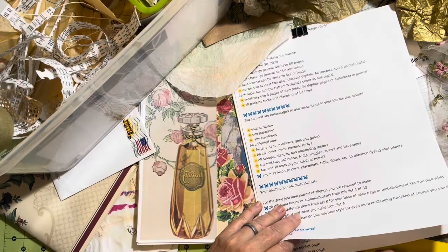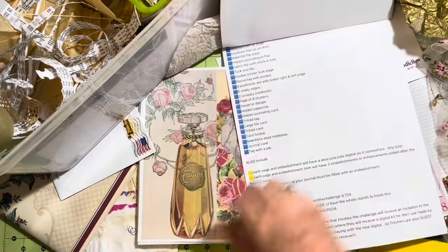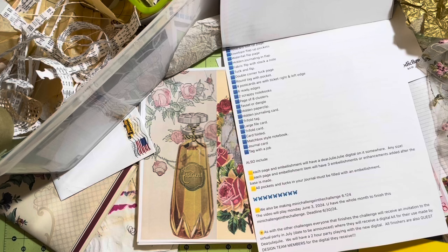Again, if you have questions, you can ask during the daily premieres, but also ask in that question box, because if you have a question, someone else probably has the same question.